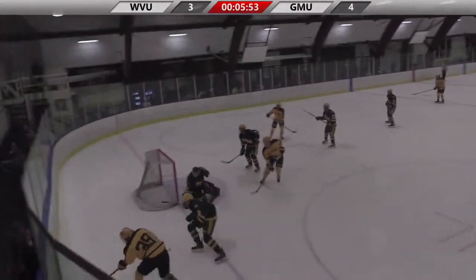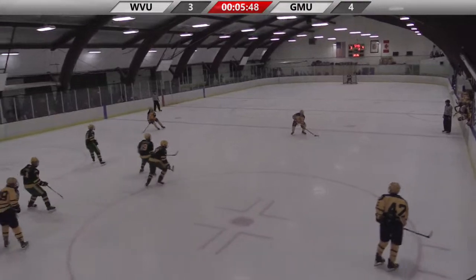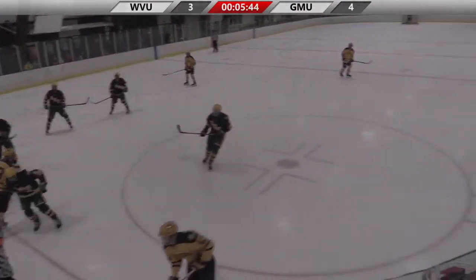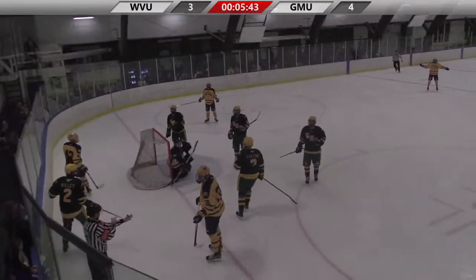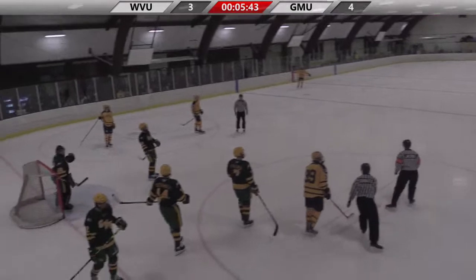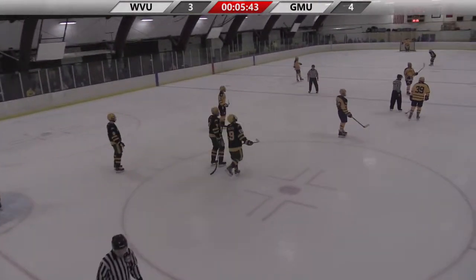Mountaineers had a 2-on-1 opportunity. Pass could not be completed, though. Getting some pressure as that shot is blocked. Oh, and it finds its way to Campbell. We got another penalty on the play as that is number 39. Vince Grotta is going to go to the box here, and this has been killing the Mountaineers all night.